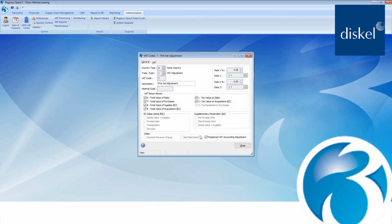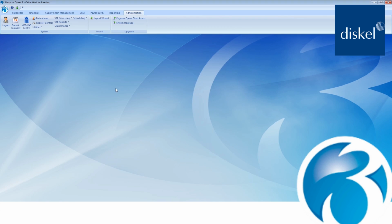So basically you can mark this particular VAT code specifically for PVA adjustments, and that means you can then filter it or use it as criteria when you are running specific reports, and of course when you are using this particular code to make your PVA adjustment postings. Whilst we're talking about reports, let's have a look at some of the other enhancements which came into play.